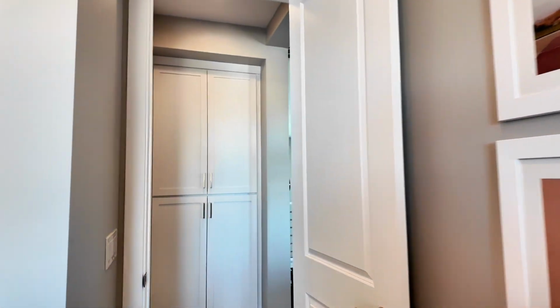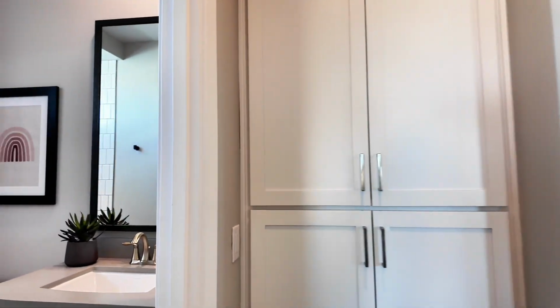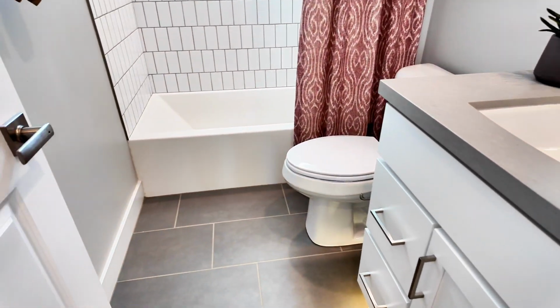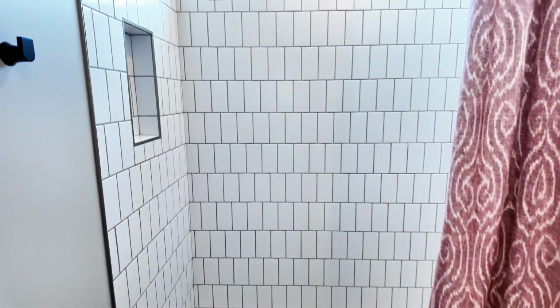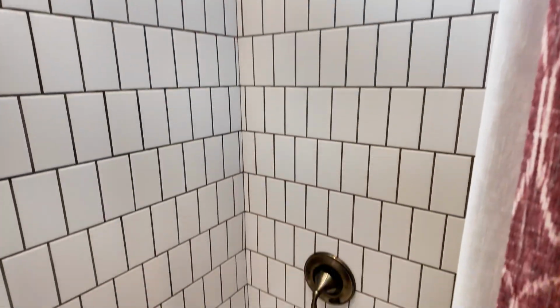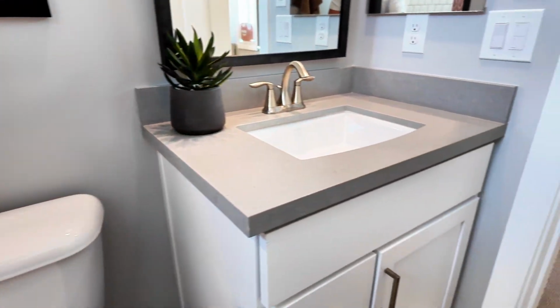And if you want me to go through and shoot videos of the quick move-ins, just let me know and I'll run right through those. It's kind of nice sometimes to see the empty homes compared to the nice dressed up, decorated models. A lot of my clients prefer the model tours, but I can also understand why someone would say, hey, let me see what exactly I'm getting for that price.